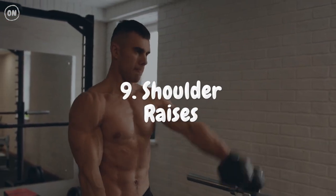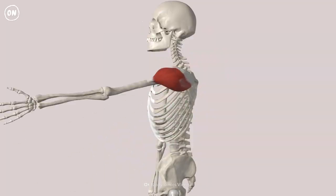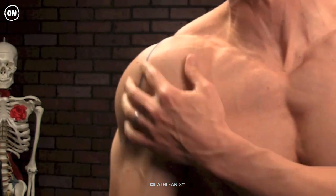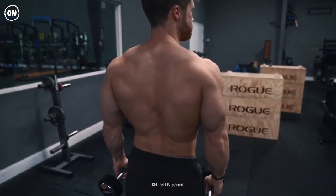Number 9, shoulder raises. This exercise builds up your deltoid muscles and helps increase your upper body strength. Here, this is representing the medial deltoid. Here we have the front delt. But progress is very slow.